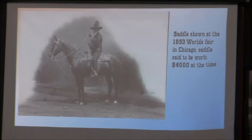Took his horse with him, and he was in the admissions parade for the first day of the festival of the fair. He displayed his saddle in the California Pavilion that was made specially for the fair, and it was in the Gold Rush era display to show a saddle from around the Gold Rush era.